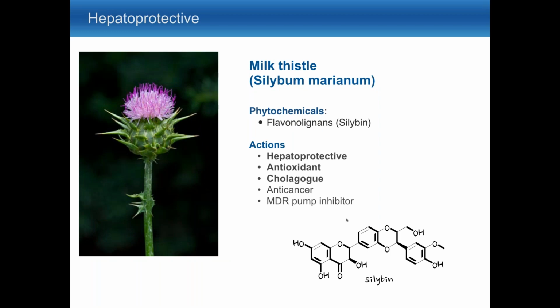Milk thistle, as I mentioned, I've already talked about milk thistle a few times. It's the archetypal hepatic herb, liver herb, okay? The reason they call it milk thistle is primarily because of the little milky colors in the leaf. Now, it does appear to have a bit of a galactagogue effect. I didn't list that here. That may help with milk production, but that's not its primary indication. The milk in milk thistle comes from the way the leaves look, not from the indications for it.